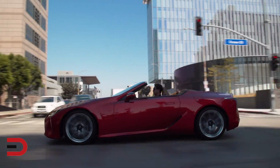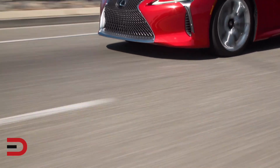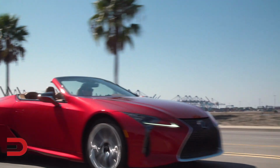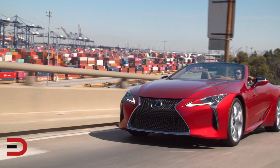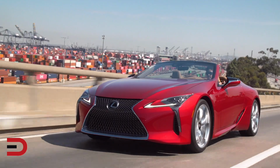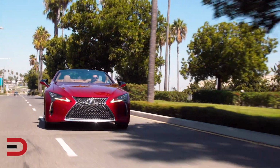The Lexus Inform remote service allows you to lock and unlock doors, start the engine and climate control, check the fuel level, and more, all through a smartphone, smartwatch, or devices enabled with Google Assistant or Amazon Alexa, and it's included for the first 3 years of your ownership.